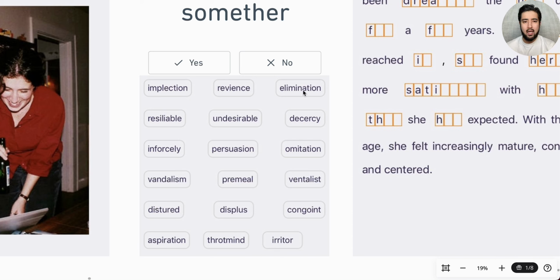And the next word is elimination. If we do not know this word, we can get rid of all the suffixes and prefixes to find the root of the word. And if the root of the word is a real word, then the whole word is probably a real word as well. But if the root of the word is a fake one, then the whole word is fake. So the suffix ation is a common suffix for nouns because there are such words like demonstration, creation, termination. And if we get rid of this suffix, we will get the word eliminate, which is an actual word. So we take it as a real word.